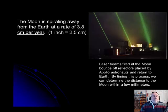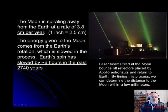We also know that the moon is spiraling away from us at about 1.5 inches a year, 3.8 centimeters per year. We know this because we have lasers that go off to mirrors on the moon, and it takes a little bit longer for that trip every year. The energy given to the moon comes from the Earth's rotation, so the moon slows us down. We've slowed down about 6 hours in the last 2,700 years, and even a few days overall. I think we had around 500 days in a year when the dinosaurs were around, and we've slowed down to 365 1/4.